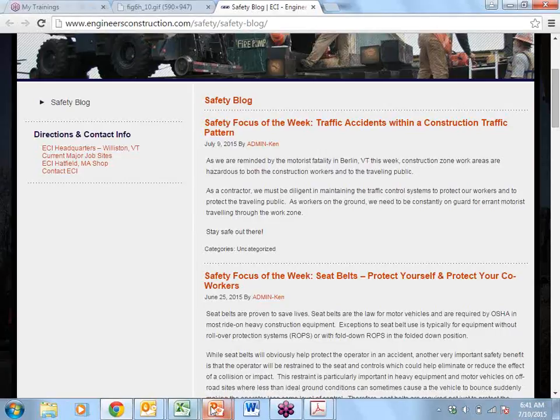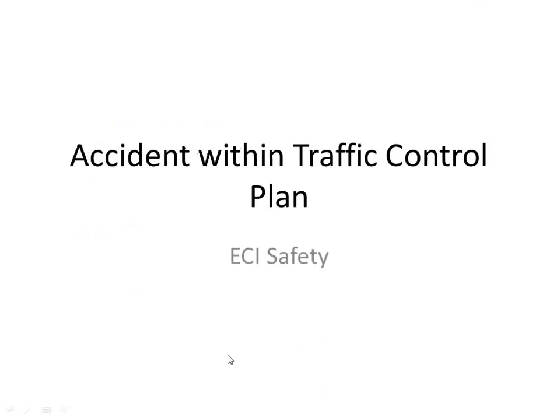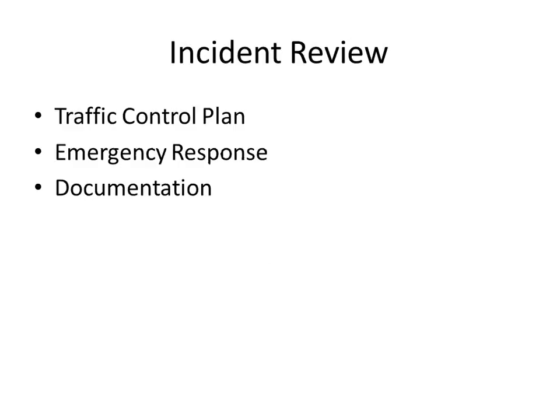Thanks, Ben. So that kind of brings us to what we're going to talk about on the safety side. We're not going to get into detail of the accident, but kind of just our responsibility in that work zone. We have a liability to make sure we are doing what we're supposed to be doing according to the plans that we give to the state, or we have to just follow the regulations. Because if we don't, and an accident like this happens, the company could be in some trouble. So I'm going to quickly go over the traffic control plan, our emergency response, and documentation, and the importance of working around the traveling public.